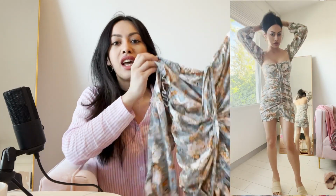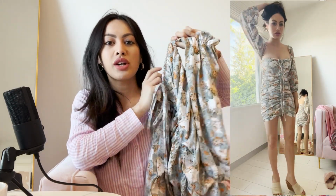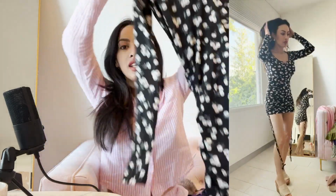It's just really feminine. Rule number 1 of being feminine is wear something with a lot of frills and romance and ruffles. This dress was really not my style. Oh, okay, it is my style, don't get me wrong. It's just the color. The color's black.